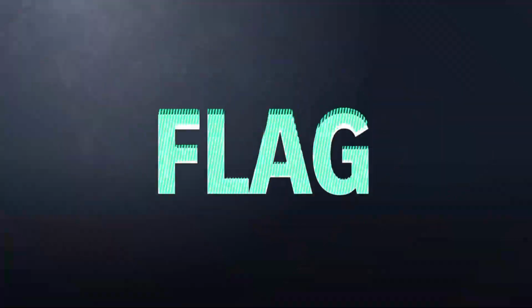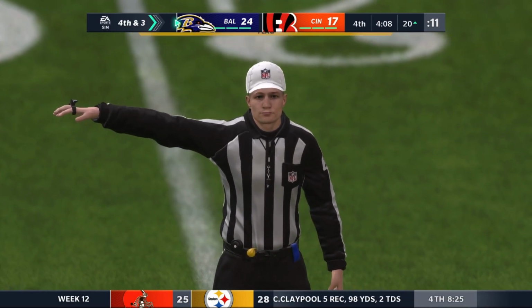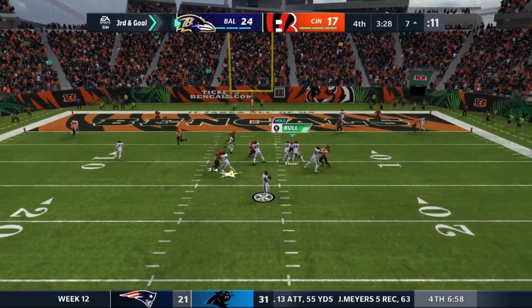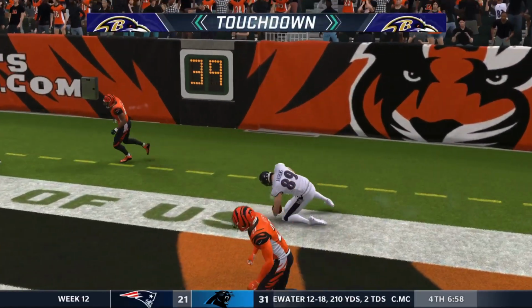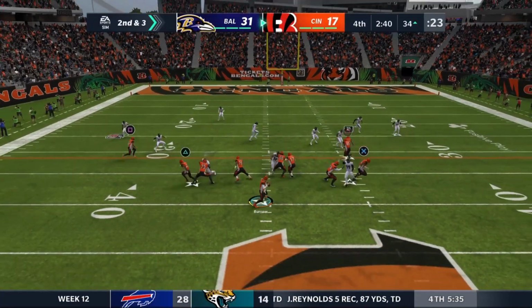Flag on the play, and this one is going to be a roughing the kicker against Stephen Phillips. So Stephen Phillips, the boneheaded play, gives the Ravens an opportunity to get a touchdown on the board, and they do. Touchdown back of the end zone to Mark Andrews. Instead of a 10-point lead, it's a 14-point lead at 31-17.